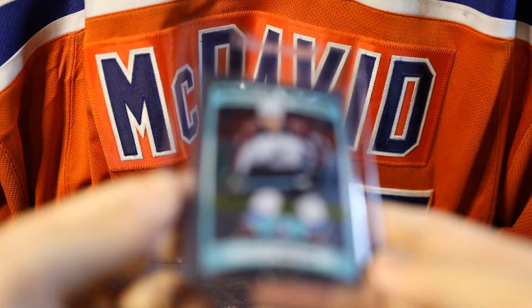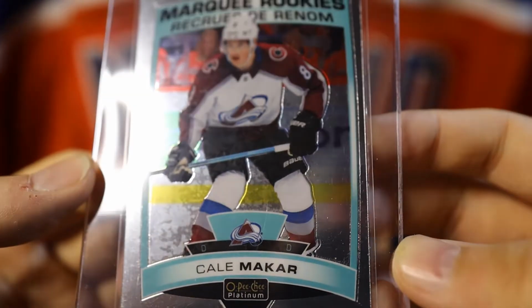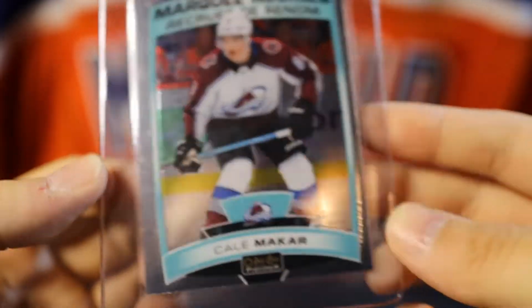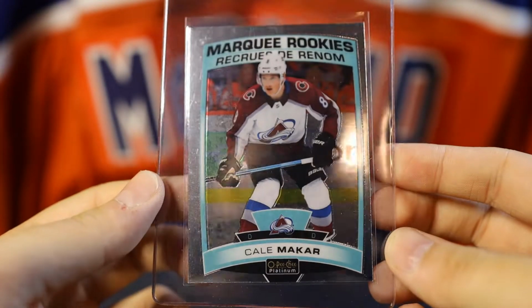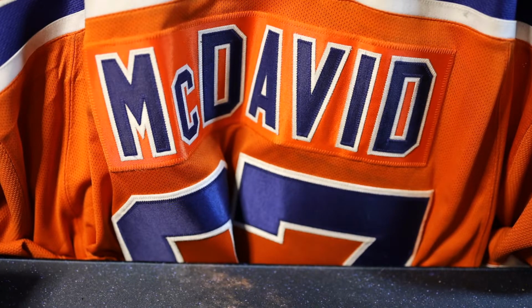Here's a low-end rookie of Cale Makar. Probably pulled this. This is way off center. I don't even know if I should grade that. That might be an 8 with that centering. Yeah, possibly not even worth grading, but I don't know. I just like grading cards.